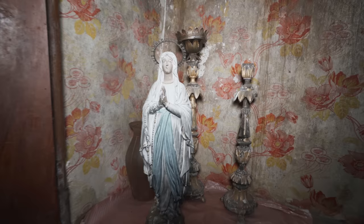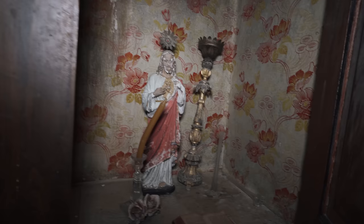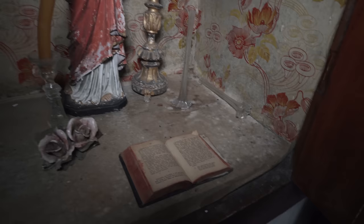Whoa. Check that out. Religion was very important, but they had the money for it. I wasn't expecting a little shrine to be inside this cabinet. Yeah, man. Still the Bible open on some page. Incredible.